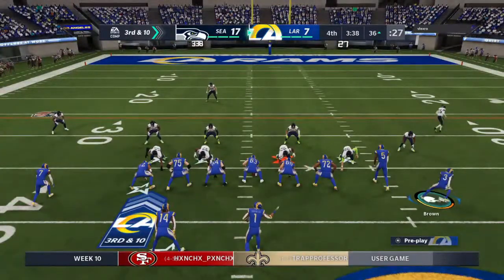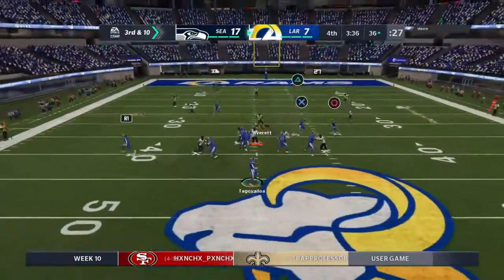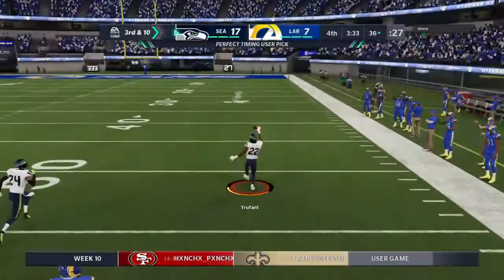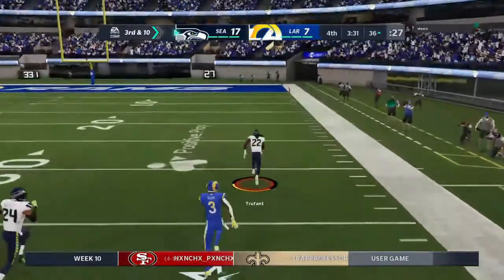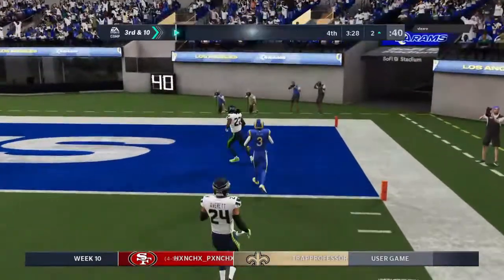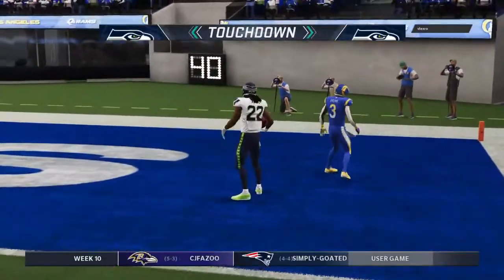And not only have they done it, they put themselves in a great position to win this one because holding them down. Oh, my goodness, another interception. It's Desmond Trufant. Past the 20, 10, and he will take this one home. It's a touchdown.